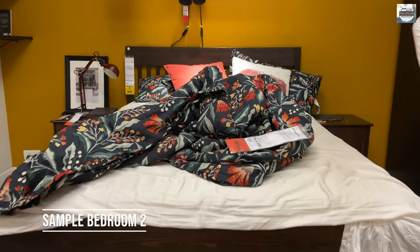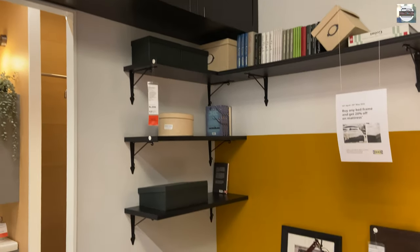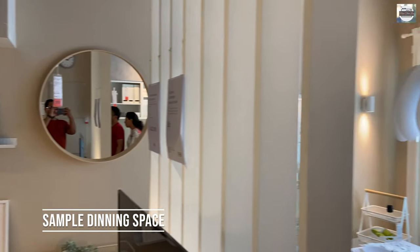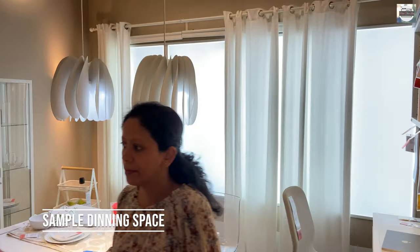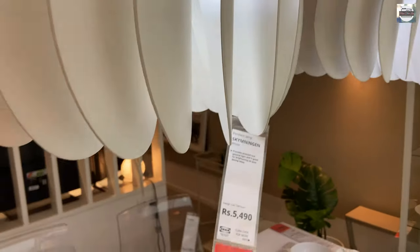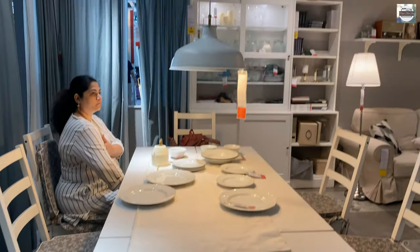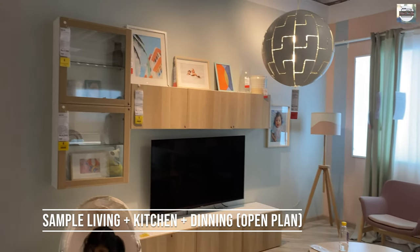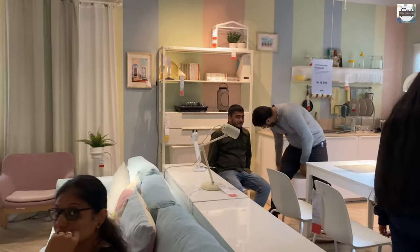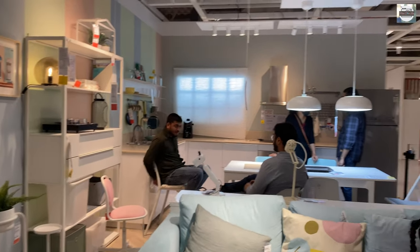The second one was very contemporary and had dark wood furniture. Dining spaces varied from bright and airy modern style to light floral detail farmhouse style. There were two other concepts that caught my eye. One was this open plan, living plus kitchen plus dining sample, where the whole room was designed with a subtle theme, working on every detail, starting from furnishings to floorings.